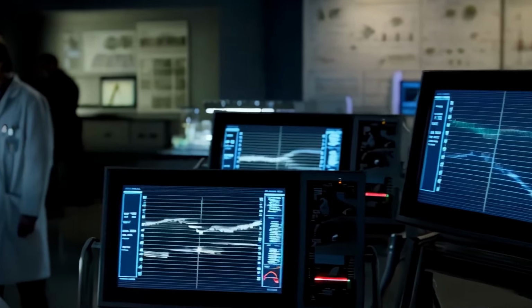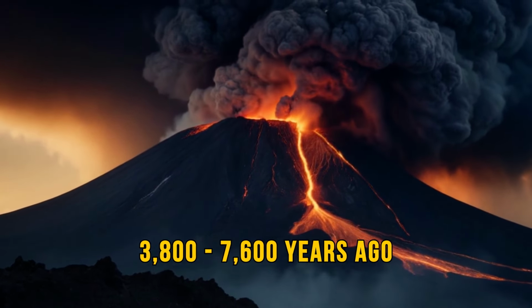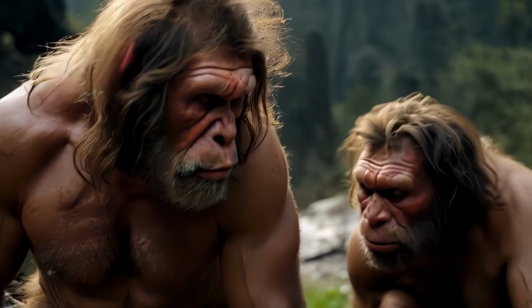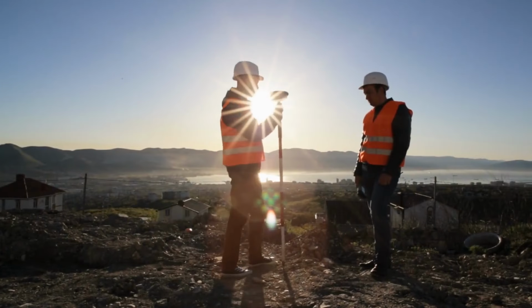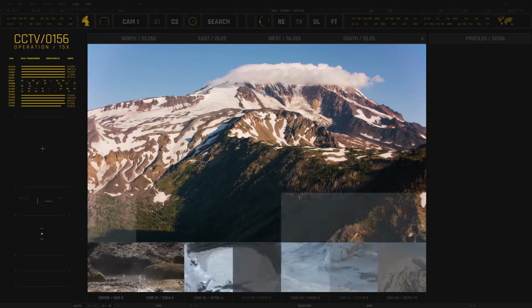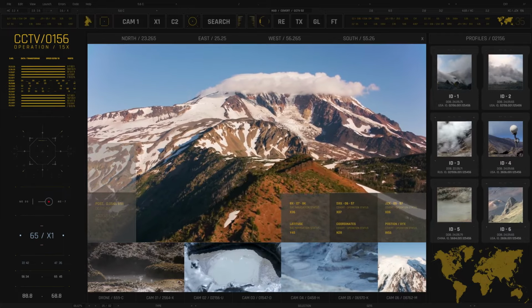Scientists have noticed an alarming uptick in seismic activity around the mountain. And since the last eruption here happened between 3,800 and 7,600 years ago, humanity was still in the Stone Age at that time. This sudden chattiness has scientists, let's say, curious. The U.S. Geological Survey has hurriedly installed temporary seismic stations around Mount Adams to keep an eye on the situation. At the same time, they reassure the public there's no need to panic.